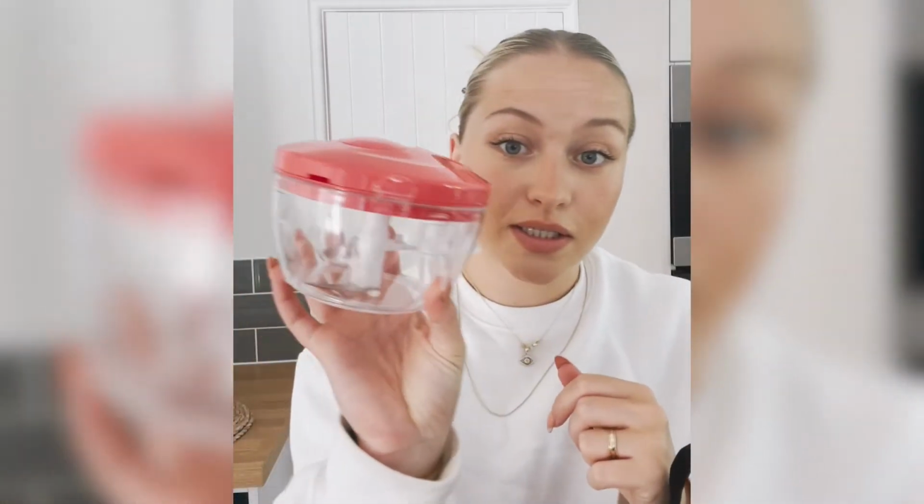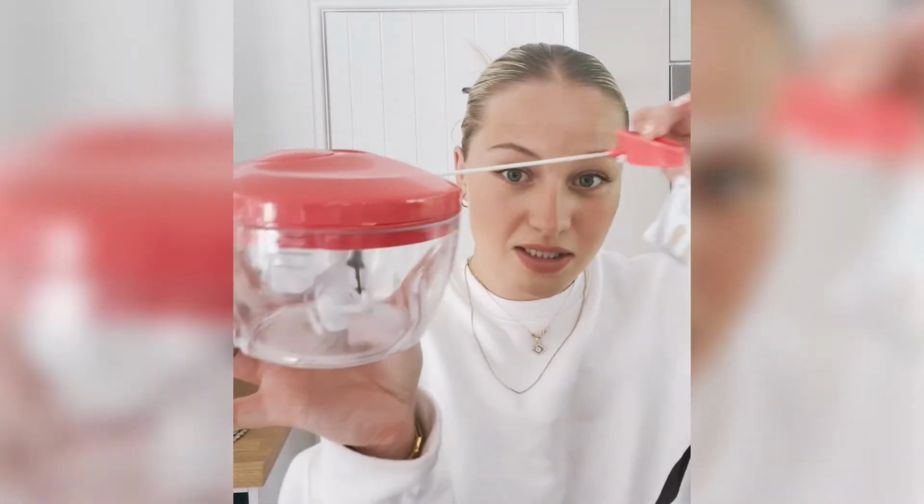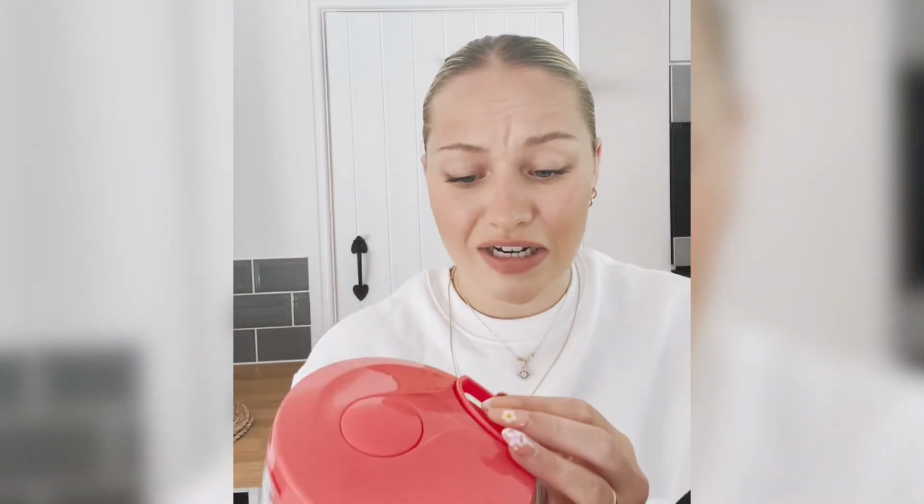£2. These little choppers, pull this, it spins and just chops up your veg. I've seen these everywhere and I just never had one, and I never thought where to get it, and I really didn't think Tiger was the place, but I saw it and I thought that is actually so helpful and useful. So £6, love that.